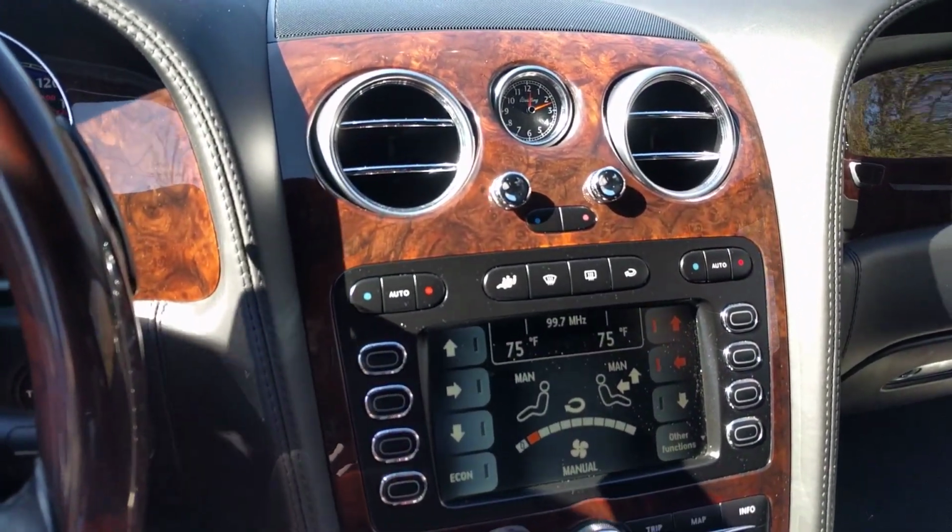If you have any questions, feel free to let me know. Oh, I did want to point out, there is the only negative that I know about the interior. There's some cracking here on the, I don't even know if you can tell in a video, but there's some cracking here in the wood grain, and that's it.